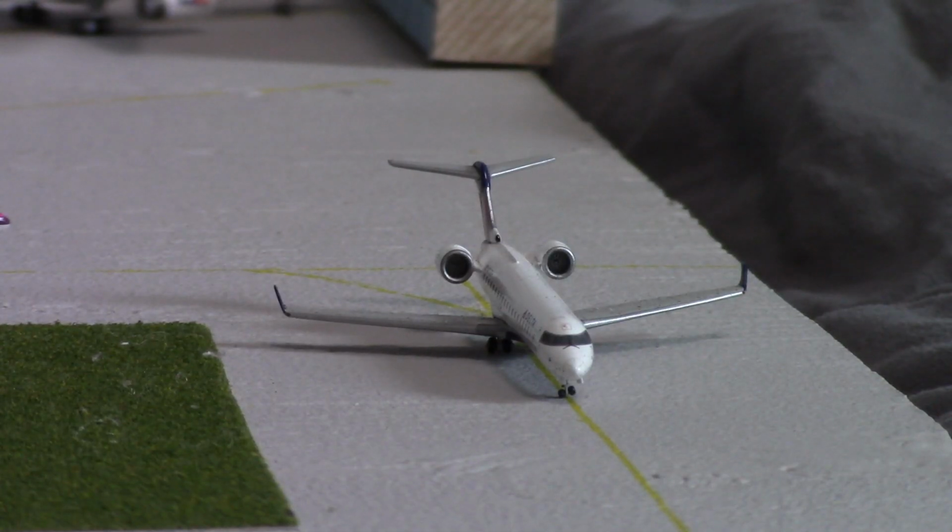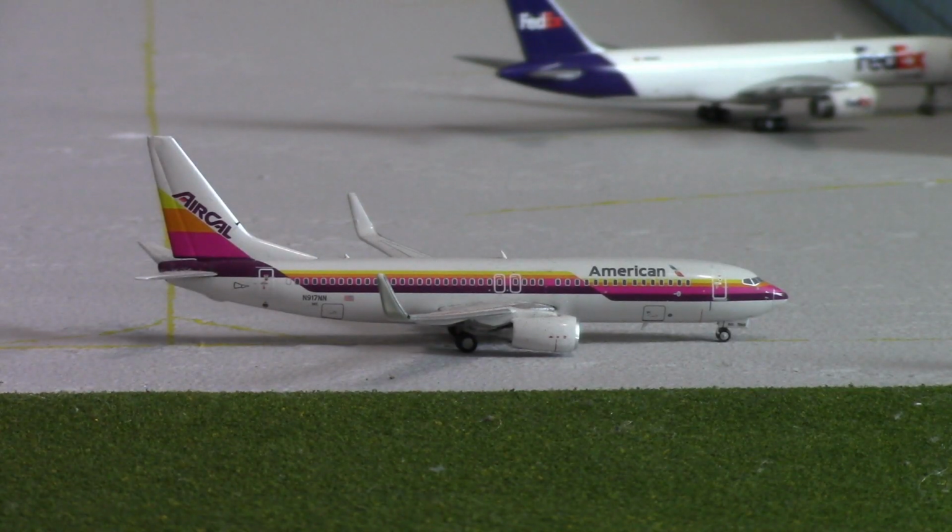Looking right at us here, we have a Delta Connection CRJ-700, or I guess you could say Mitsubishi CRJ-700. This aircraft will be pulling onto runway 35 left right after the Frontier departs, and will be heading out to Salt Lake City, Utah.